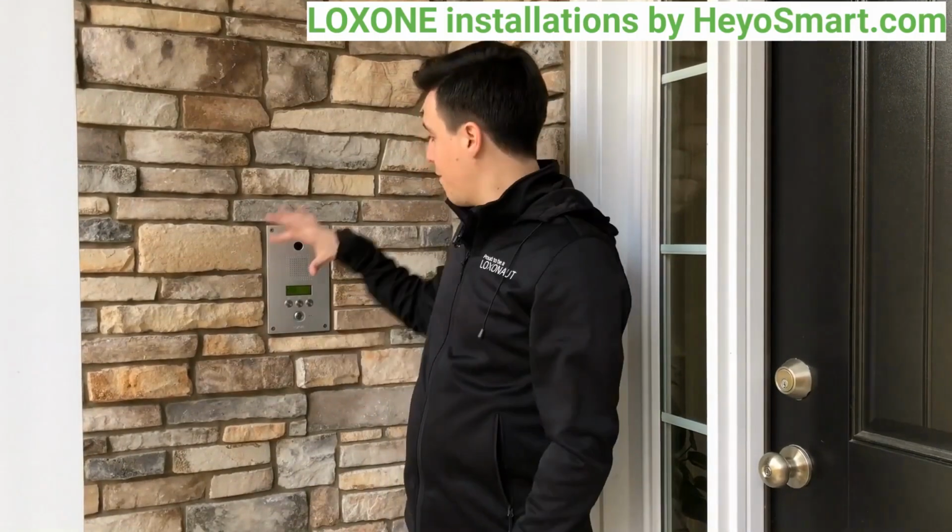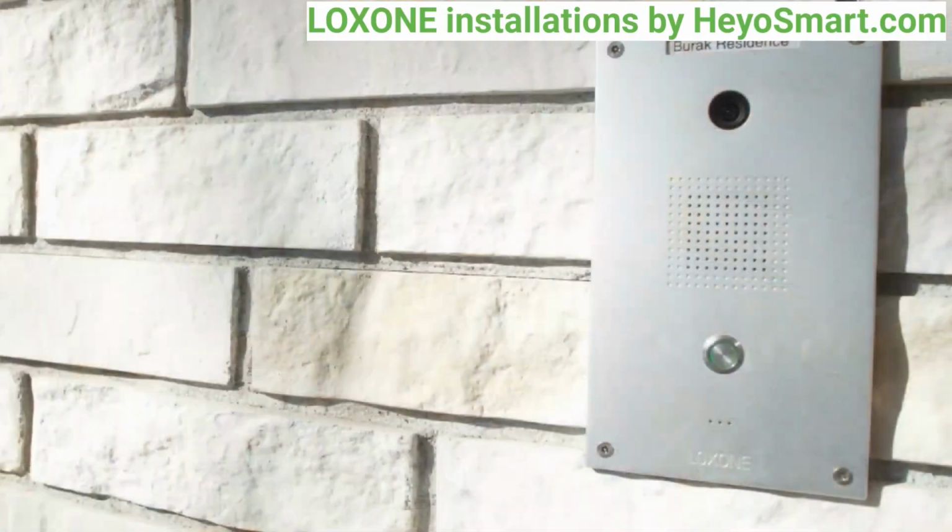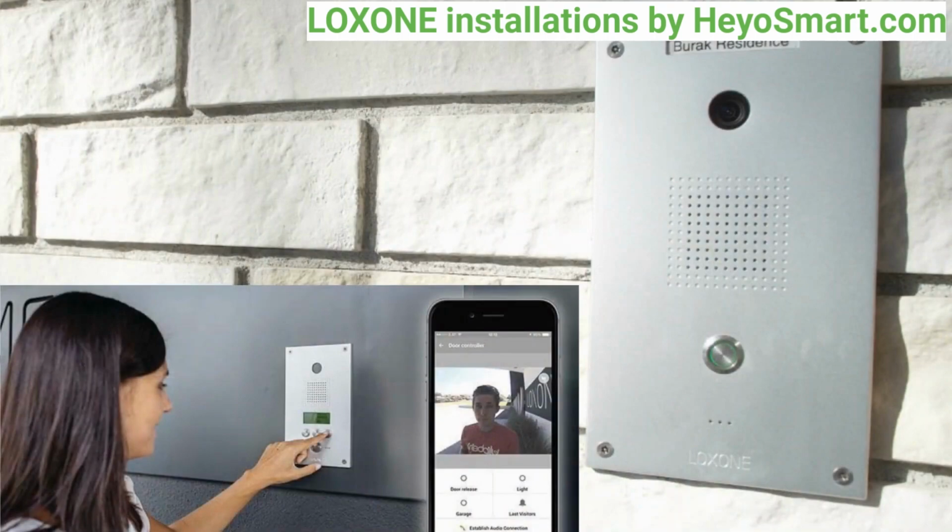Before we even go inside, we have our video intercom outside, which lets us see whoever's out front of our door, get notifications through our smartphone or tablet, and we can speak directly to whoever's out there. So let's go see the rest of the house.